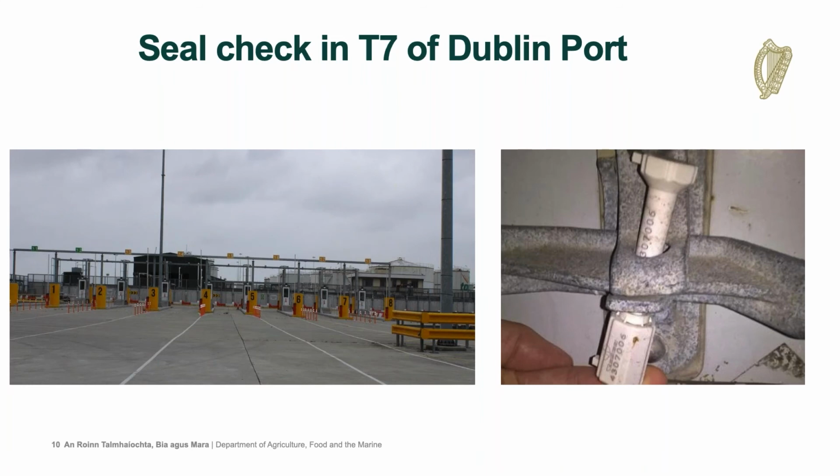If the consignment does not have a seal, or if there's an issue with the documentation, the consignment is sent to T10. As you can see here on the right, it's a bolt seal that is intact, and you can see the number on the seal, and the Department of Agriculture staff member verifies that that matches the seal number given on the health cert.